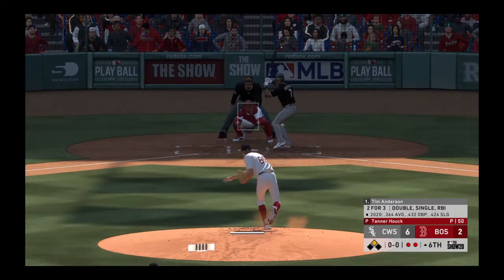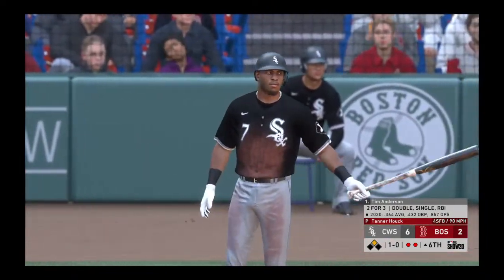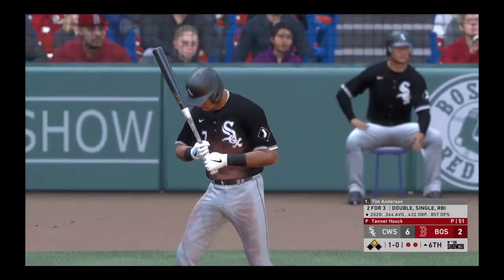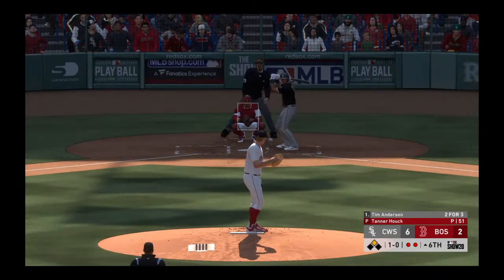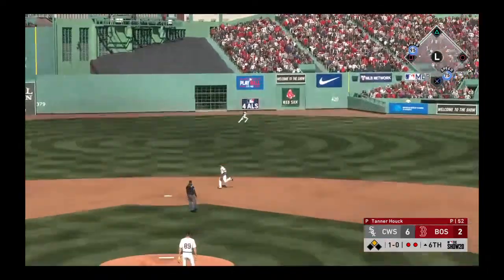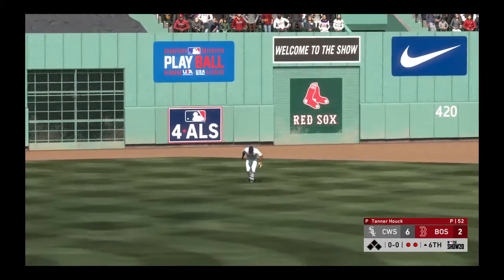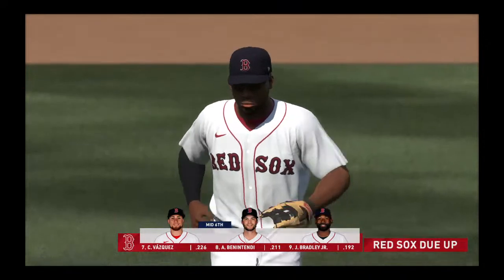Stepping in now, Tim Anderson. As the first pitch misses to him, it's ball 1. He's 2 for 3 and looking for more here. The 1-0. High fly ball out to straightaway center. Bradley is there, and that ends the inning. A man left for the White Sox. They lead it 6-2.